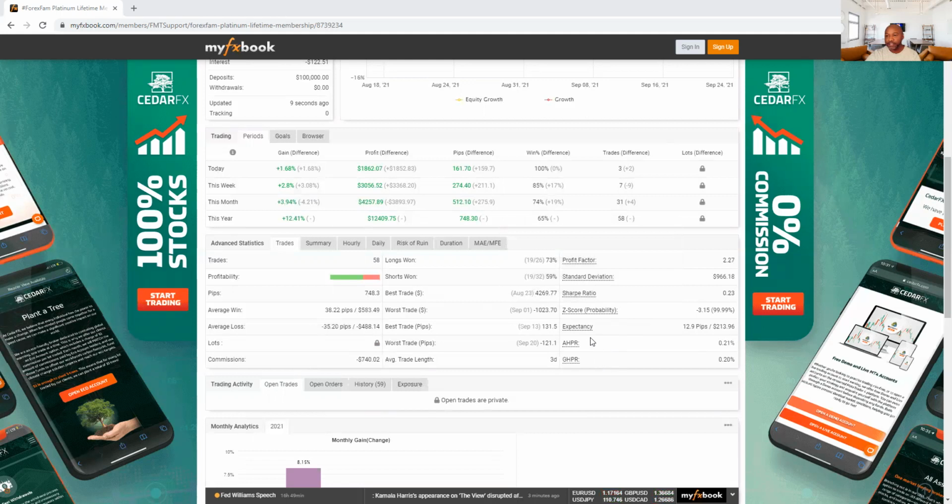I'm looking for something specific. We're expecting to earn 12.9 pips on average per trade. And the worst trade we had was minus 1,000. The best trade we had was plus 4,269.77. And average trade length is 3 days. So about every 3 days trades close out. And this is what I'm looking for, the risk of ruin.